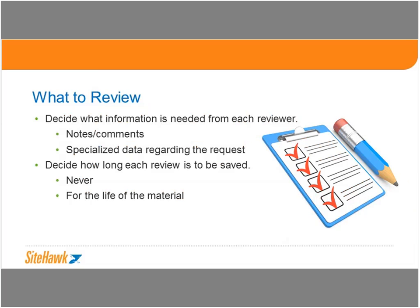Then any specialized data that might be with the request itself. As I mentioned, there may be additional supplemental documentation that's associated with that. That can be attached. You may want to keep that with the request itself, as well as with the material as it goes through the rest of its life cycle at your facility. Another thing to keep track of is how long you want to keep this. Do you just want to throw it away, or do you want to keep it with the life of the material? So you can go back, see that material when it was requested, how many times it was requested or denied, approved throughout that process.